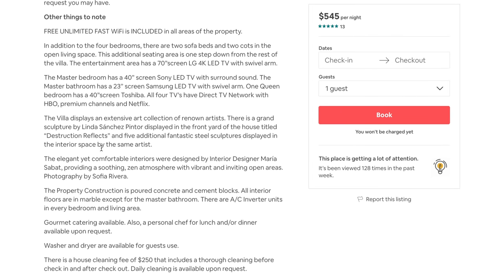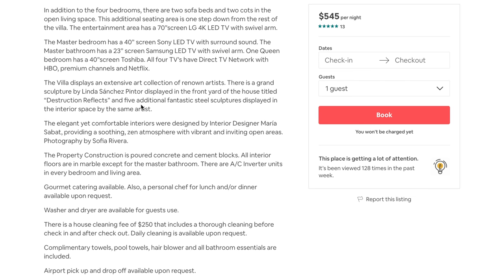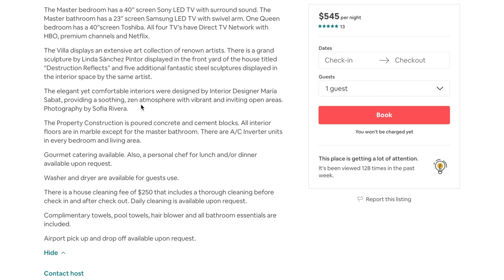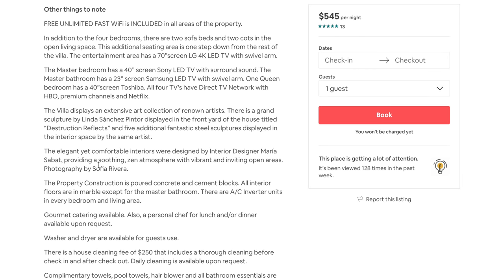I love the fact that you highlight who the art is from, renowned local artists, grand sculpture displayed in the front of the house. The interior design. I would push all this stuff about the art and the design and the decorator way up high at the very top. Other things to note, let's talk about the local artistry and the designers and the decor and all that. Let's bring that up. And then we can get to the fact that there's TVs and four bedrooms and so on.